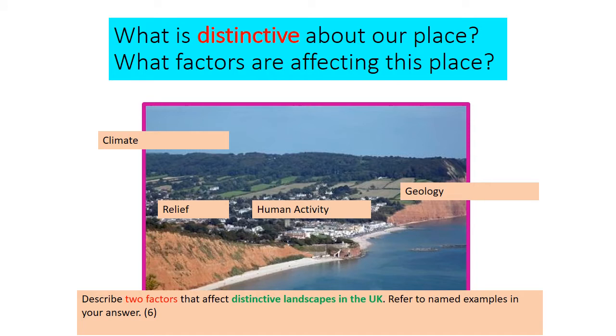And the exam question that you should have had a go at, but if you haven't, you could have a go at now. You could pause it. This is the type of question you might get in an exam, and it would say, describe two factors that affect distinctive landscapes in the UK. Refer to named examples in your answer.